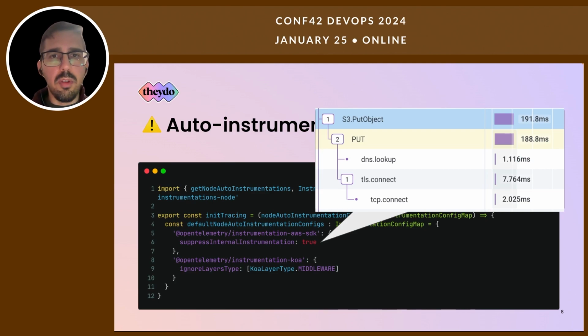Of course, this might be useful in case there's any DNS issue, so you will see it right away on the trace. But that can also be enabled later when needed, if you detect any weird behavior on S3 operations that you suspect might be related to some DNS problem. But most of the time you probably won't need all these internal spans on every trace.